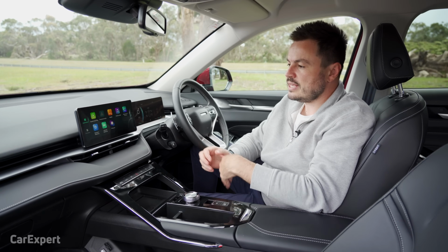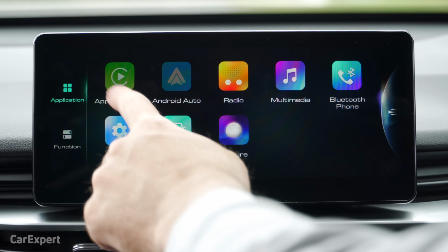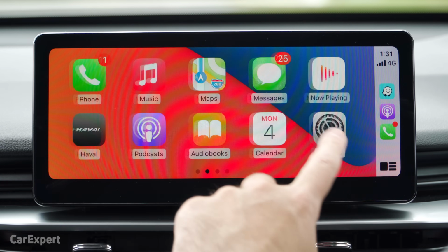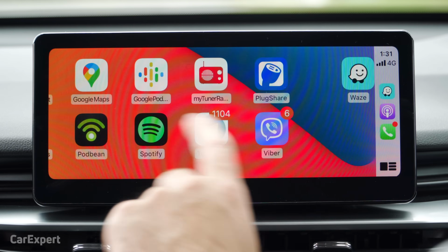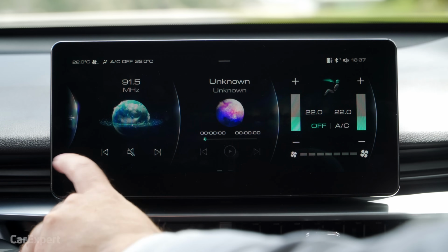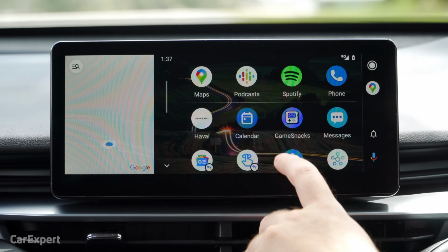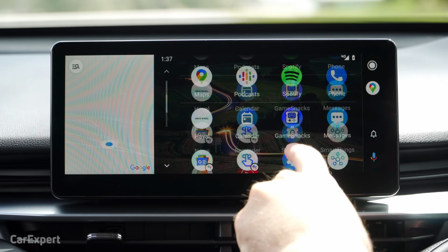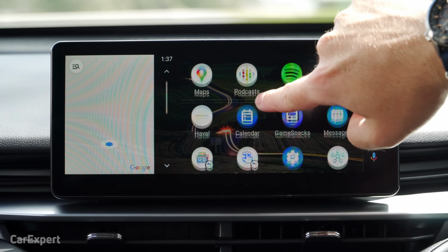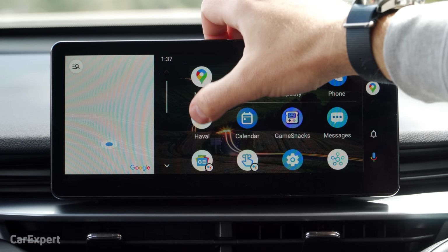and I'll run you through the smartphone mirroring. It has both Apple CarPlay and Android Auto. They're both wired. So this is what Apple CarPlay looks like. So full screen integration. That's fairly quick, a tiny bit laggy, but for the most part, that's not too bad. And this is what Android Auto looks like. So there you go, same thing, full screen integration, nice and sharp and quick. Actually, not quite quick. You can see it's just a tiny bit laggy there, but for the most part, that's fine. It won't be too much of a drama.